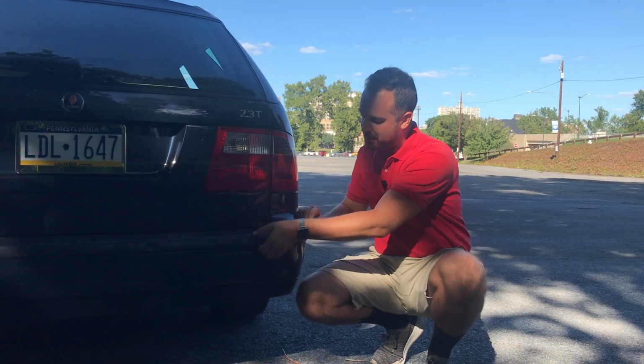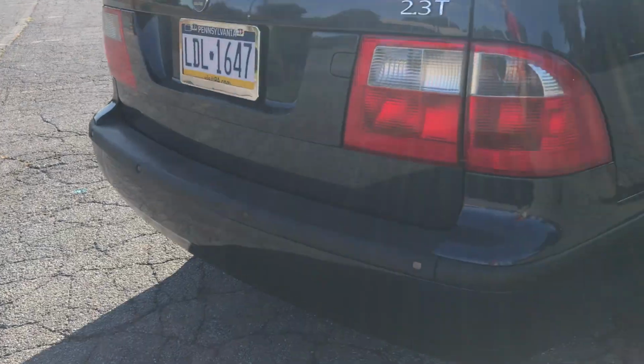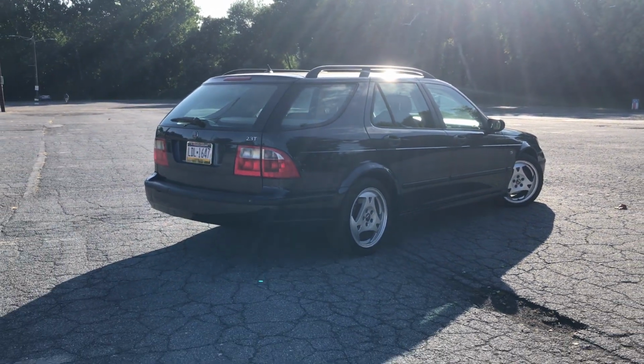You can pop them up like this, but you're going to bend it and it's just not going to look good. So it almost is easier to let the sensors, if you have them, just go bad and sit there because it's not worth the time, the money, and everything else.